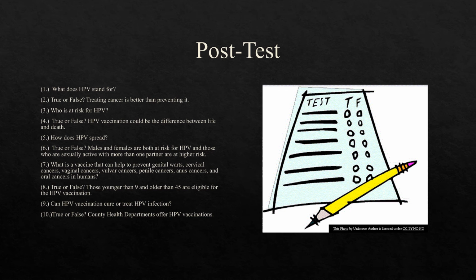Number 6, true or false? Males and females are both at risk for HPV, and those who are sexually active with more than one partner are at higher risk. That would be true. Number 7, what is a vaccine that can help to prevent genital warts, cervical cancers, vaginal cancers, vulvar cancers, penile cancers, anus cancers, and oral cancers in humans? That would be the HPV vaccine.